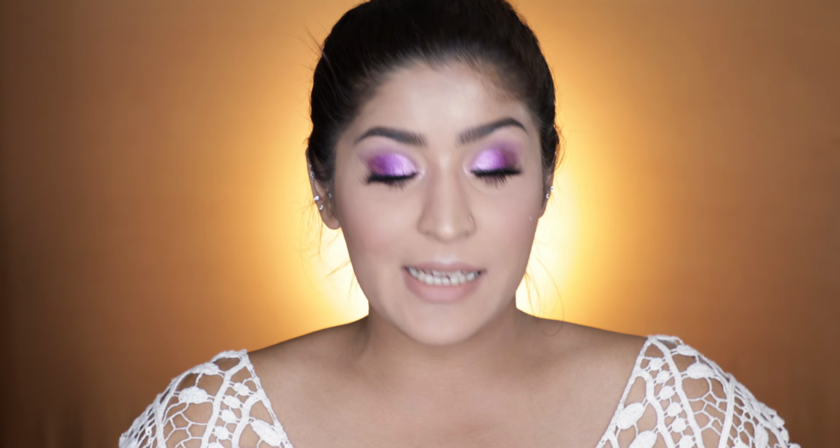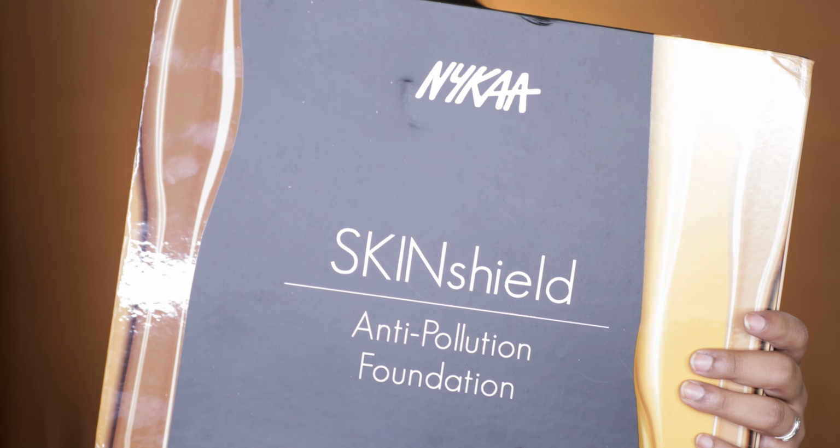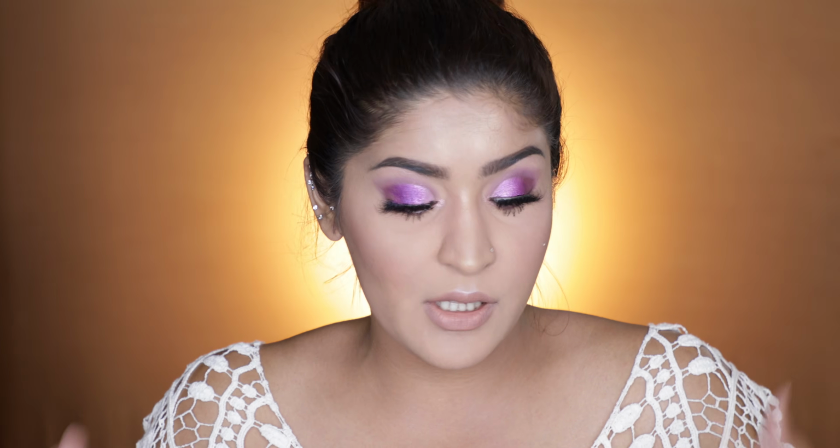For today's Review Wednesday, I have a very special launch. We have the Nykaa SkinShield Anti-Pollution Foundation. Now this has been one of the most hyped launches of late, especially in the base area, because they launched 15 shades, which is a very big deal in India.